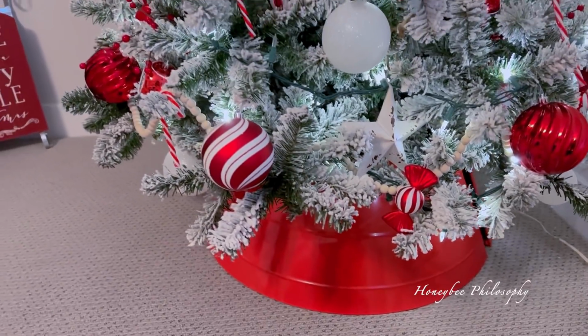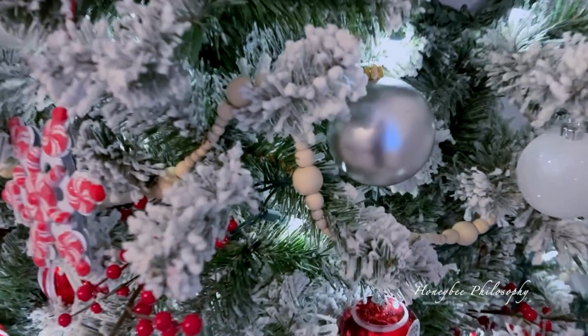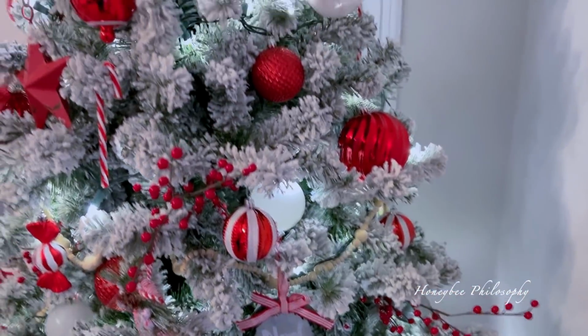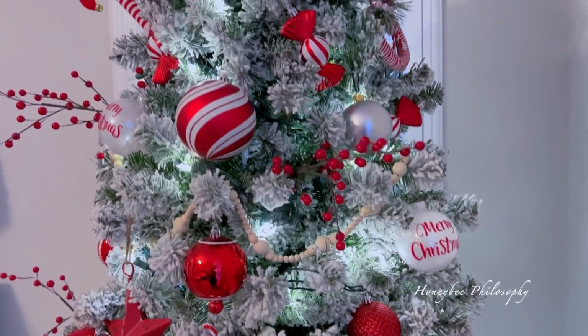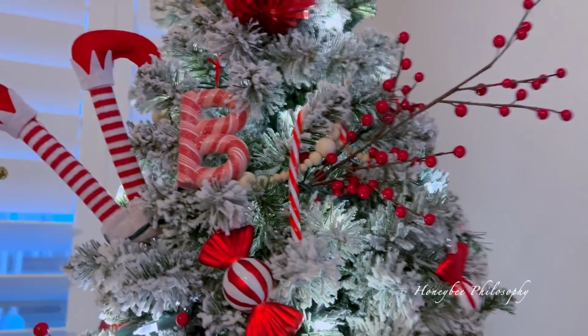And then I do have the red collar on the bottom of the tree. I did purchase that at Michael's last year and I used it on our kitchen tree last year, but I think it looks really nice on this tree. You'll see I also have some silver and white ornaments, like bulbs, on this tree to match the trees that are next to our TV.